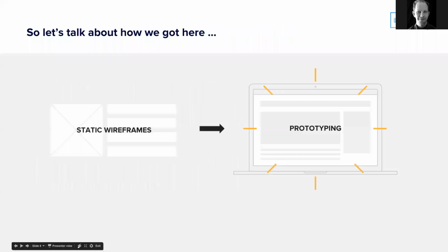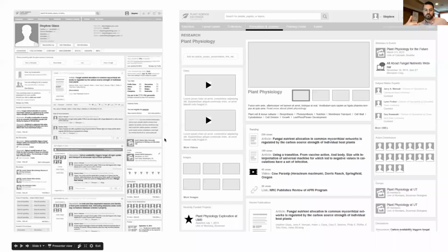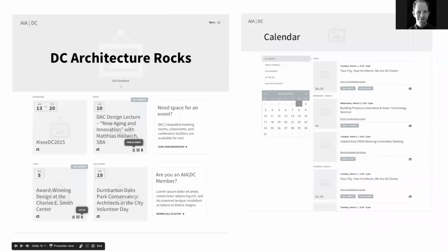So in the past, we delivered static wireframes for our applications and websites. Those came in the form of either a PDF or a printed format. They were complex, they were comprehensive, they were full of thoughtful analysis and information architecture, and we would hand them over to people, and people just wouldn't get it.